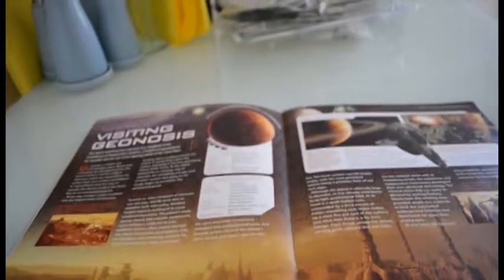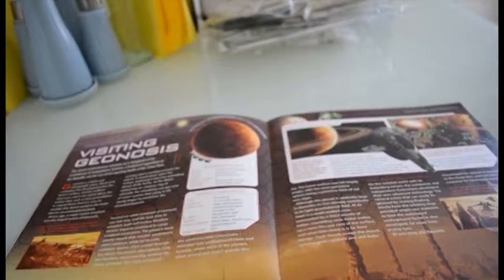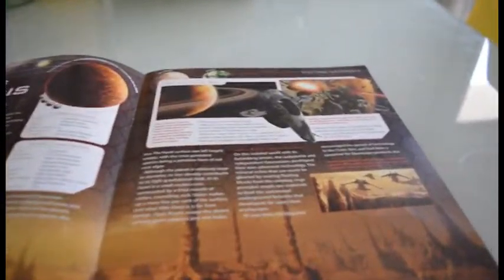Okay, so we got Geonosis, which has a rotation period of 30 standard hours, a 265 local day orbiting period, and apparently 4 moons. Orbital position 2, 43,000 light years from the core, Arcanus sector, Outer Rim Territories. So obviously it's surrounded by an asteroid belt, which apparently the Geonosians use to pull in asteroids and use for material for construction.